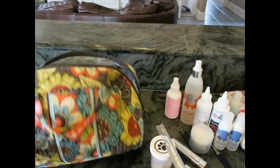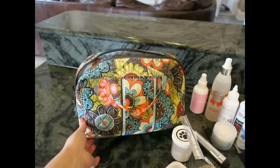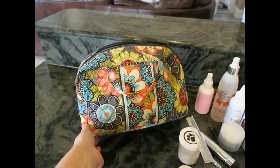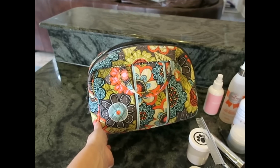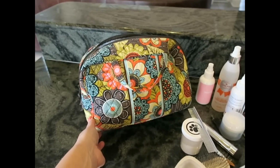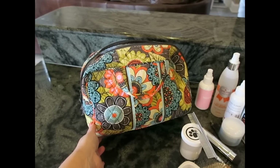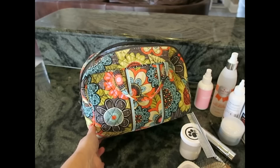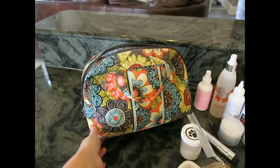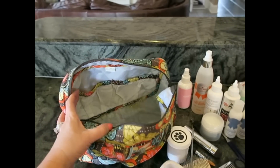So this is the Vera Bradley Grand Cosmetic bag, and I'm very sad to say that they no longer make this style bag, and I love this bag. In fact, I went on to buy a couple of extras just the other day for the trip, and I realized that they no longer make this style, so I went on to eBay and bought a few of them there, and they were actually much cheaper. They had quite a few available. So if you like this style, grab them on eBay while you can, because they are not making this style anymore, and I love it.